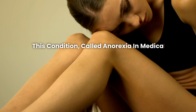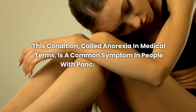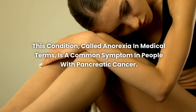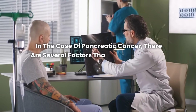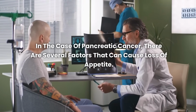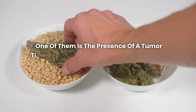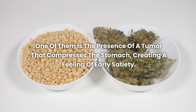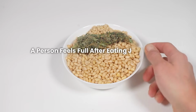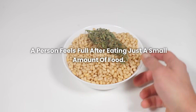This condition, called anorexia in medical terms, is a common symptom in people with pancreatic cancer. In the case of pancreatic cancer, there are several factors that can cause loss of appetite. One of them is the presence of a tumor that compresses the stomach, creating a feeling of early satiety. A person feels full after eating just a small amount of food.